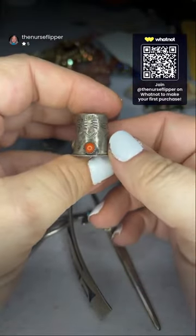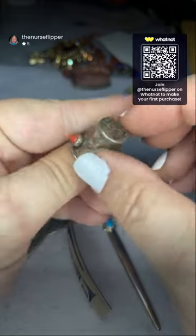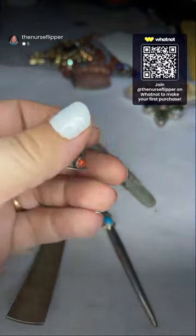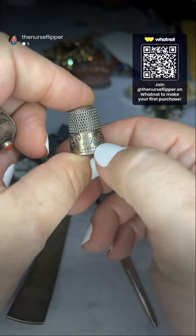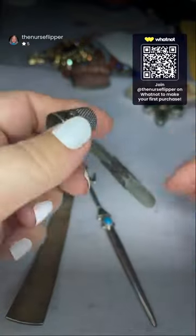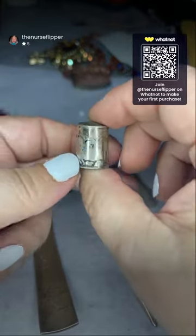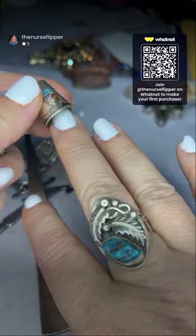Look at this one with coral. It's almost like the Zuni teeth on this one. Doesn't say a size, so I do not know. It is sterling silver. So I've got this one. This one does have an inscription, but this one is really Art Deco Victorian. And then this is my favorite. I've never seen one like this. Look at this sterling inlaid, like the Zuni thimble. How amazing is that?